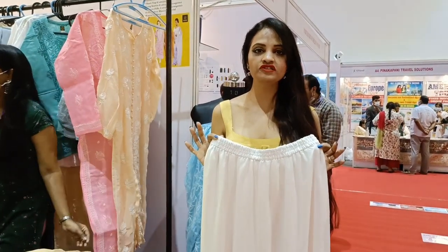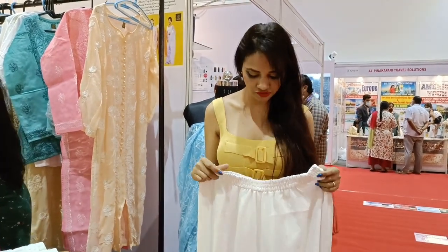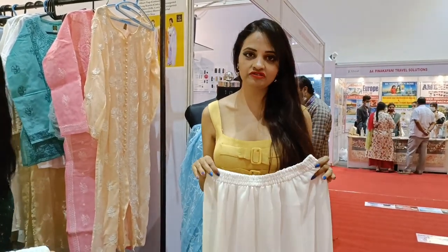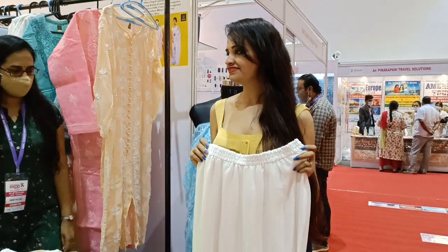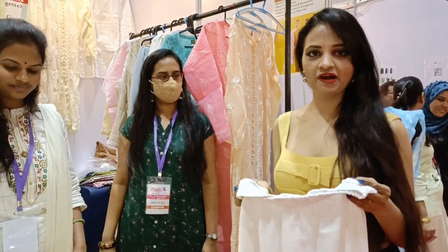So there's one beautiful sharara I have found from Jaisa. It is very flowy and beautiful and very comfortable to carry. How much is this? 850 again. See, quite reasonable prices.